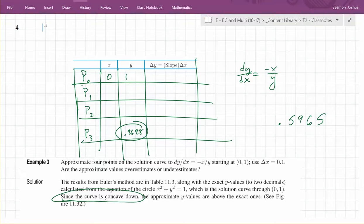But to show that it's concave down, we need to know that the second derivative is negative everywhere on that section, right? We haven't done that. It looks like it is because it's getting bigger and bigger. You just have to be careful about it. Because for example, can you decrease and be concave up? Yeah, you can go like this, right? So you just have to be careful about it.